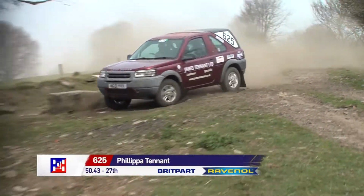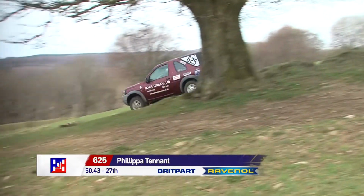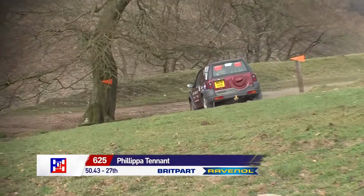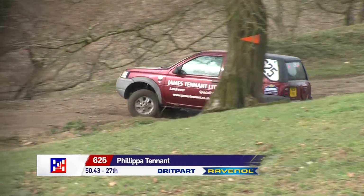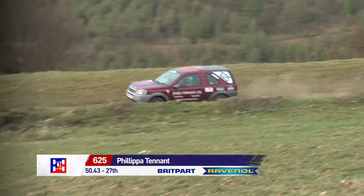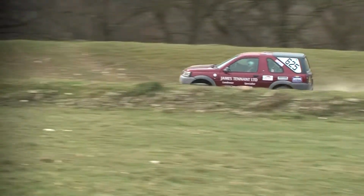Philippa and James Tennant won their class last time out at Walters Arena, but the Class 1 victory looks less likely to go their way here at round 2. They're over 4 minutes behind Richard Mayer Barron as we go into the final couple of runs, but they'll be happy with a solid podium finish.